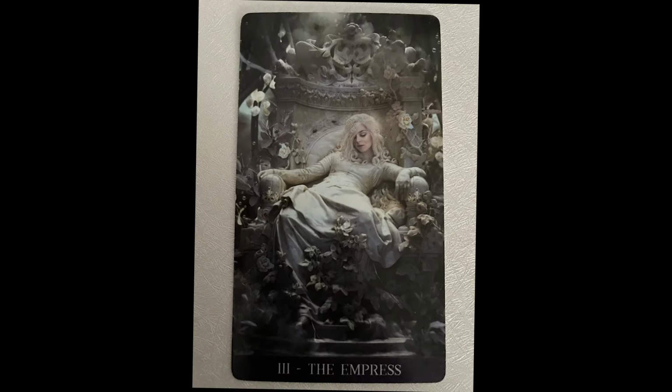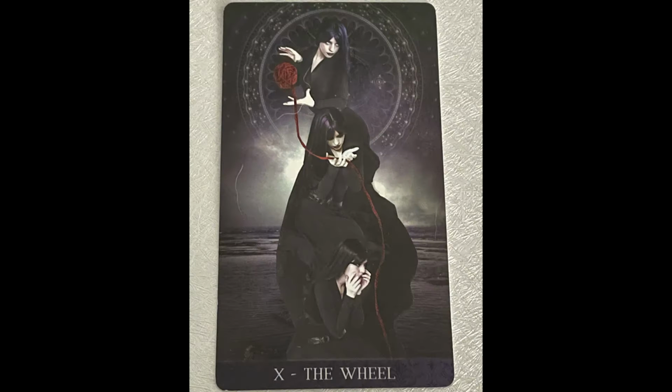I love this depiction of the Empress. She's surrounded by abundance and just part of that world around her. She's so comfortable and at one with everything that she's kind of fallen asleep. The next one is the Wheel. So the Wheel here is shown as the Greek Fates, which is not something that I have seen in a deck before, at least not any of the decks that I own. And I think it is such a great representation for that card.